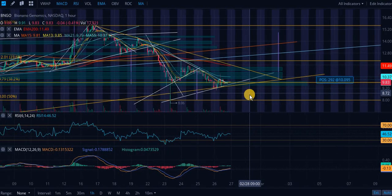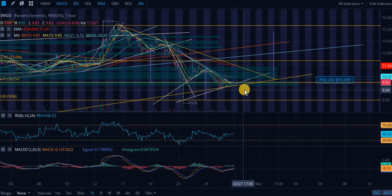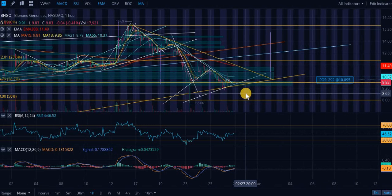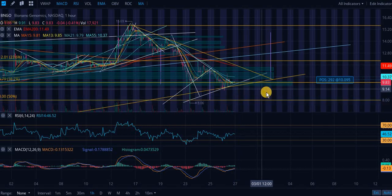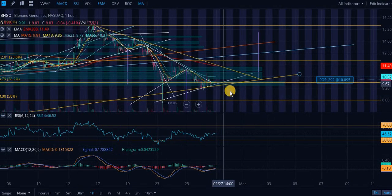And once the market stabilizes, and guys, let me be clear, I should have said this earlier: if we do break to the downside, we can definitely do that if the markets dump. If the markets dump, we will be breaking this. Again, if the markets tank another 5% or another 3% this week, Bionano is basically screwed, in my opinion, mostly. If that does happen, there's a very high chance we will break to the downside.